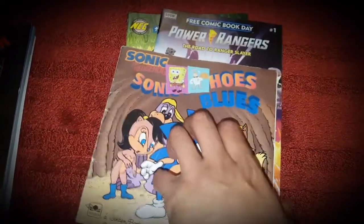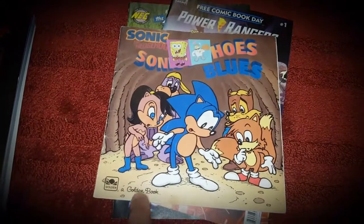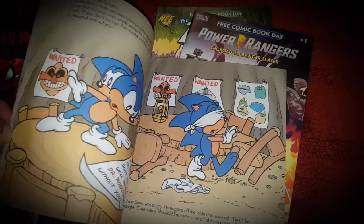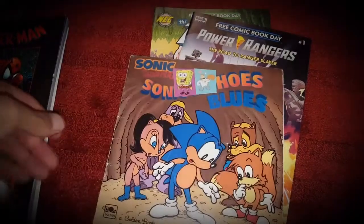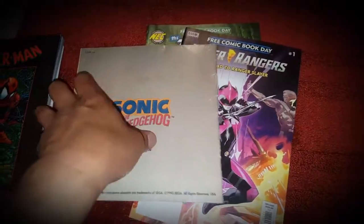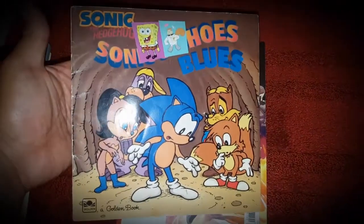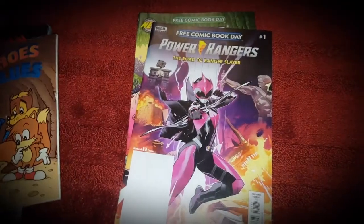We're not able to sell stuff like that, but it's a golden book, which is really cool. It's a golden book Sonic the Hedgehog, which is really nice. I'm starting to really like Sonic the Hedgehog books, so had to pick that up.